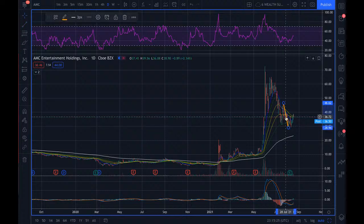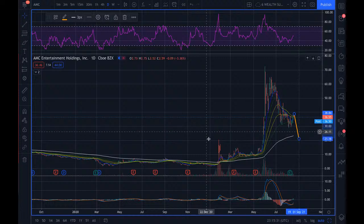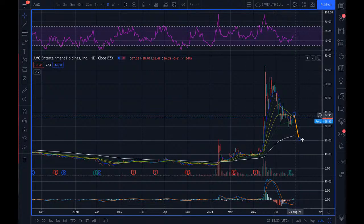If right now we're right in the middle of that next wave and it's going to do the next wave down, it's going to be about 20 bucks, which would be around the top of that previous wave. That's kind of what I would expect.